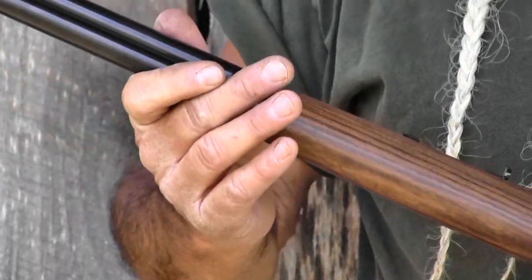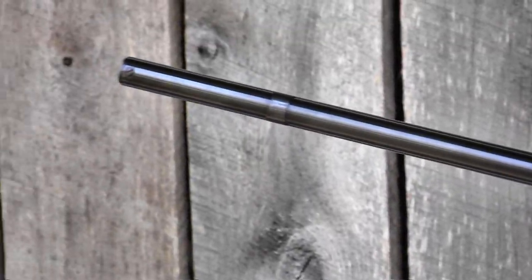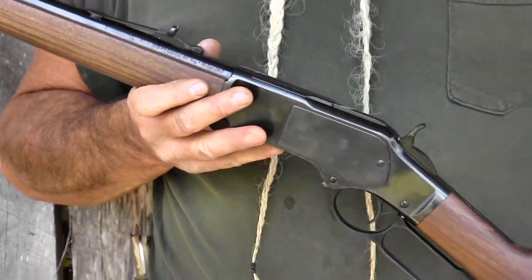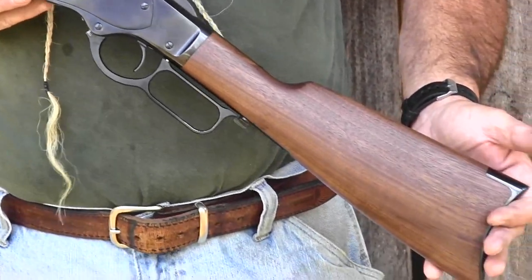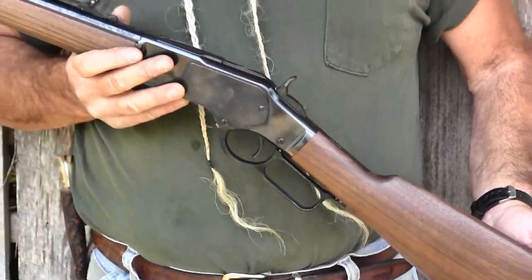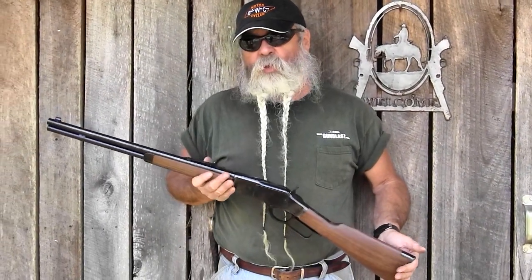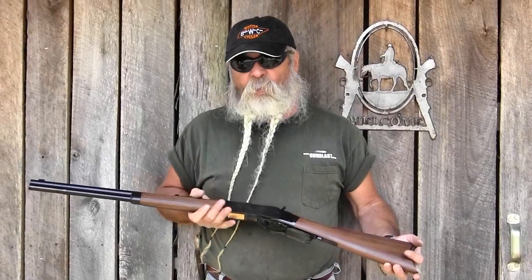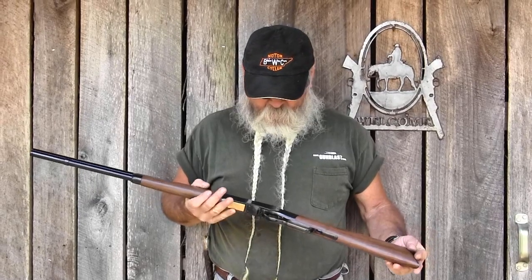This one has a round barrel, a full-length magazine. This was chambered with 357 Magnum cartridge, which is really popular with the cowboy action shooting crowd because we also shoot 38 special, which in that sport of cowboy action shooting, the speed really makes a difference on your score. So low recoil from the 38 special works really well, and it's really popular in their revolvers and their rifles. 73 is a real popular rifle.